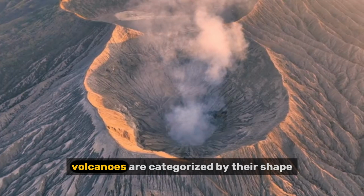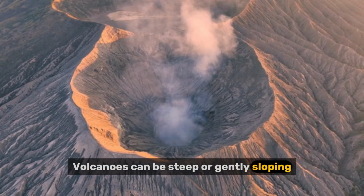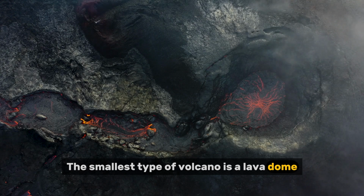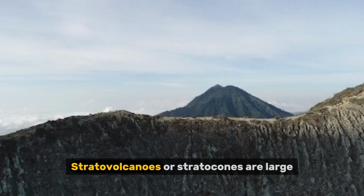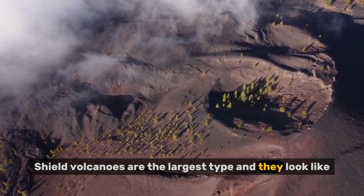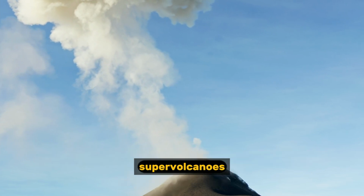Broadly speaking, volcanoes are categorized by their shape, size, and eruption style. Volcanoes can be steep or gently sloping. They can be large with wide bases or small. The smallest type of volcano is a lava dome. These are mounds of viscous lava that pile up around a vent. Stratovolcanoes or stratocones are large, steep-sided volcanoes. Shield volcanoes are the largest type and they look like, well, shields. But there's another type of volcano that doesn't fit into these categories: supervolcanoes.